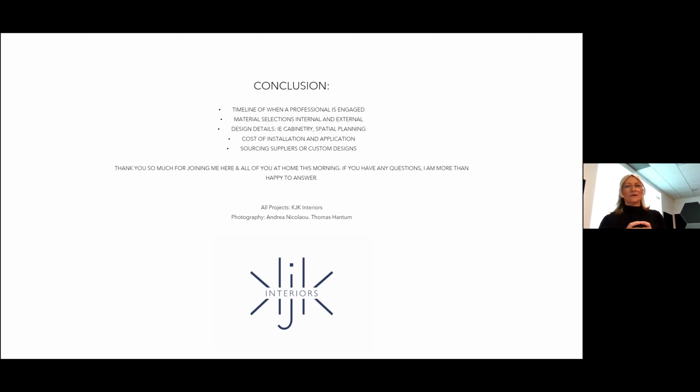The design details of cabinetry and spatial planning, which you saw in the beginning of the slide. So spatial planning, again, when those plans are presented to me, I tend to look for everything internally and externally. That can save you a lot in your variations. The cost of installation and application, I've talked through all that with you guys. Sourcing suppliers or custom designs. Again, that's where you know it's going to cost you that little bit extra to have something custom made. So whether it's cabinetry or lighting, you can get custom lighting.